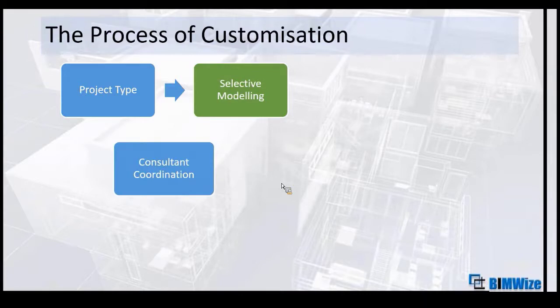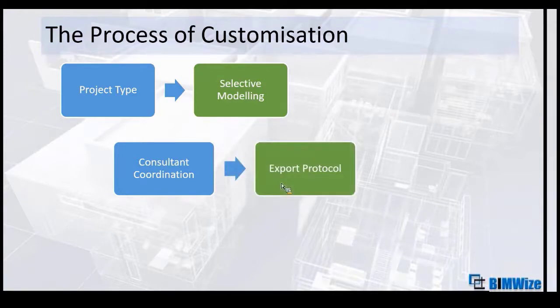Also, we have to look at what other consultants are doing. Let's say I'm an architect and I have to coordinate with a structural and a mechanical engineer who are not working on the same software that I am. I have to know this is their medium of documentation, this is their medium of modeling, and this is how I'm going to get my drawings, which will help me make a decision on an export protocol, or an import protocol, or a collaboration protocol. We have to think about all these things in this process.